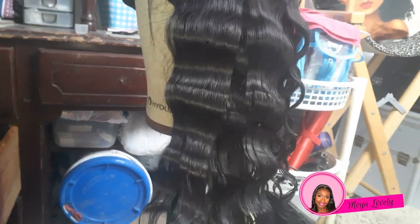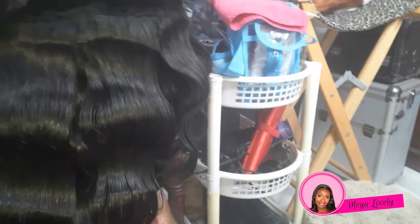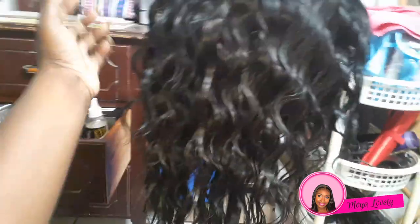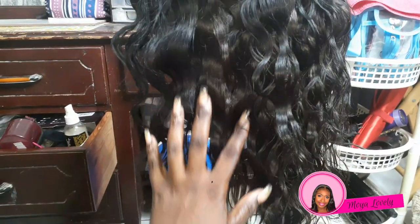I'm showing you this. I do the section, each section, and I spray them to make sure everything stays in place. The extra oil by Suave. And here it is completed. Look at that. Beautiful. My bust down. Looking good. So, this is the final look on this wig.